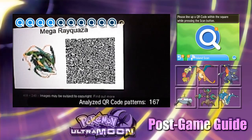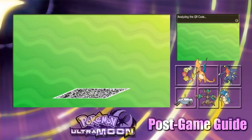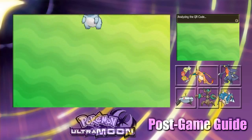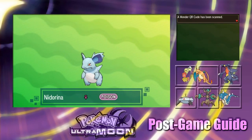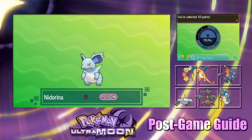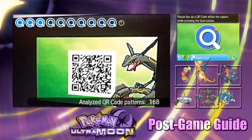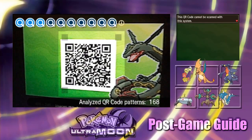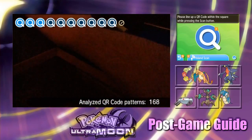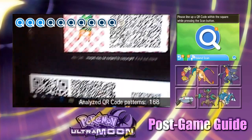Now this one's Mega Rayquaza. Let's see if that does a thing. And if it actually is Mega Rayquaza. It's not. It's a Nidorina. Well, that's fine. Here's another shiny Rayquaza. Can't be scanned in our system, so it must be for another region other than ours.